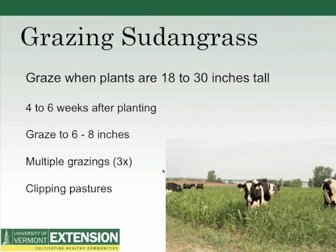You do really want to wait to graze these plants when they're about 18 to 30 inches tall. And you can see right away how they can get away from you in terms of that proper grazing height. And then when you're grazing them, you want to graze them down to 6 to 8 inches. You don't want to take them right down to the ground because they do need quite a bit of regrowth to get started again so they can regrow and you'll have another grazing in a few weeks.